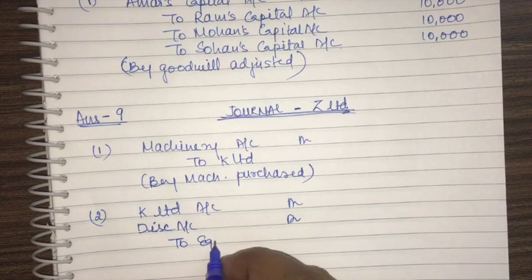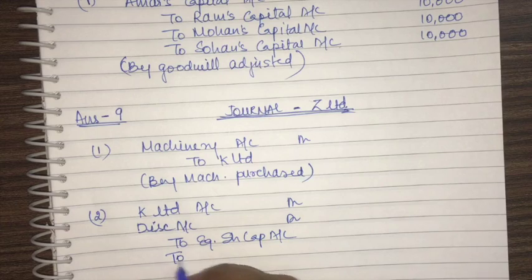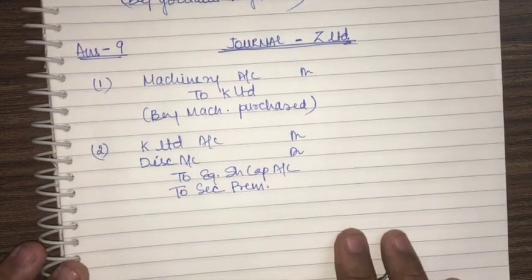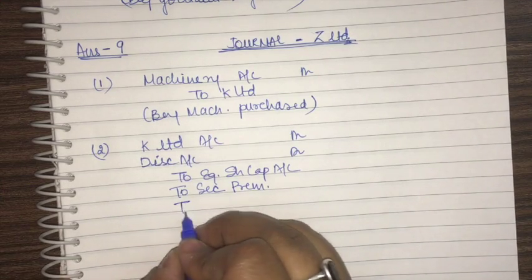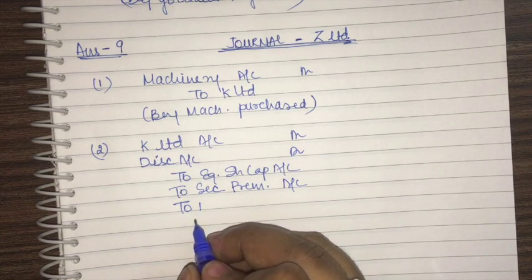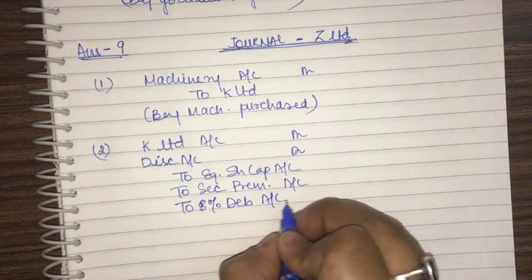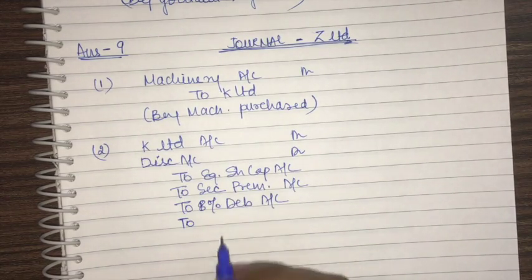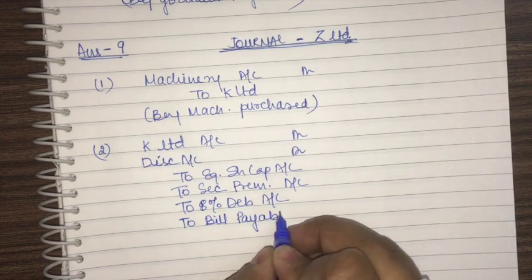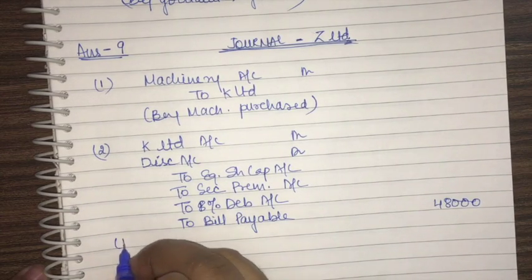To, first thing we have is equity share capital account. You also have securities premium on equity shares. You have 8% debentures that were issued, which were at a discount, and you also have a bill payable. If you remember, there was a promissory note. You know that the bill payable was of 48,000, right?